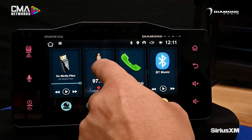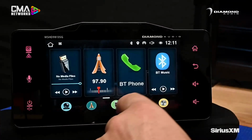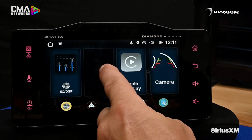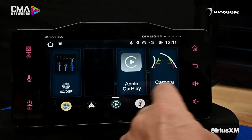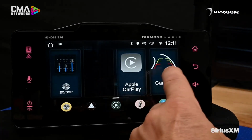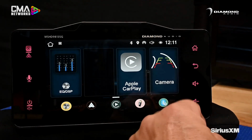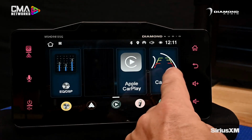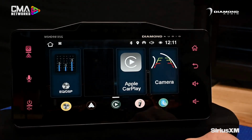We can go to here. So AM/FM weather band for your sources. You've got Sirius XM. If you have Sirius XM, that would populate here. If it's connected, you can turn that on and off in the menus. Like I said, CarPlay, Android Auto. It's got a backup camera. If you have a trike and you have reverse, you can add the backup camera. Or if you want to just add a front camera or rear camera, you can manually turn that on while you're riding so you can see what's going on behind you.